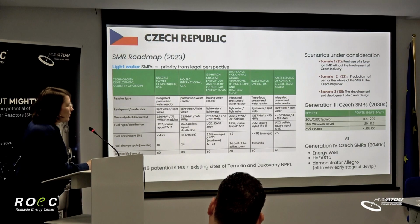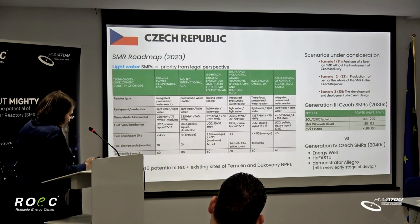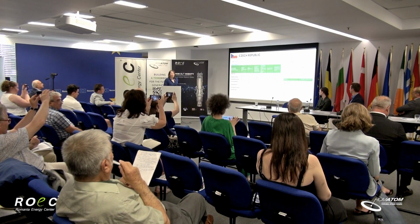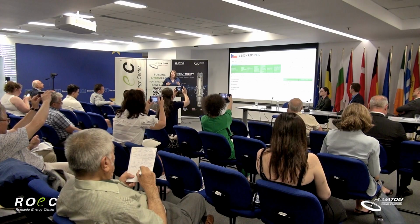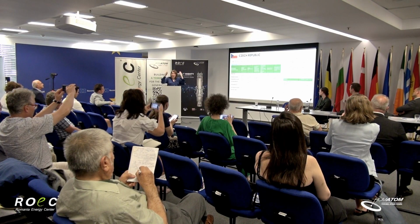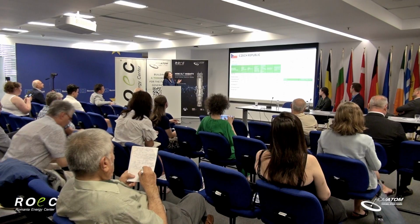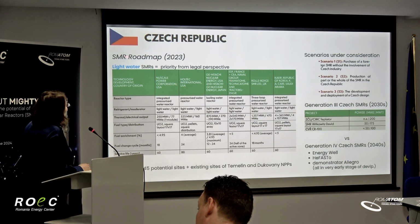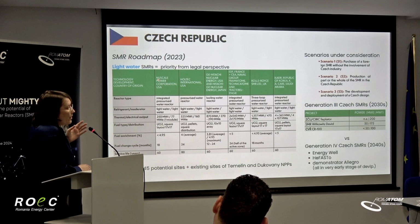Our friends in Central and Eastern Europe, the Czech Republic, published an SMR roadmap in November 2023, so a couple of months ago, fresh from the oven. What they say, and this is extracted from the strategy, is that they prefer to go with a light water SMR because it's a priority from a legal perspective. Why? Because they have already developed the regulatory framework for light water reactors, for the big power plants. For SMRs, some regulatory amendments probably still need to be done, so they prefer to rely on the framework that already regulates light water reactors.